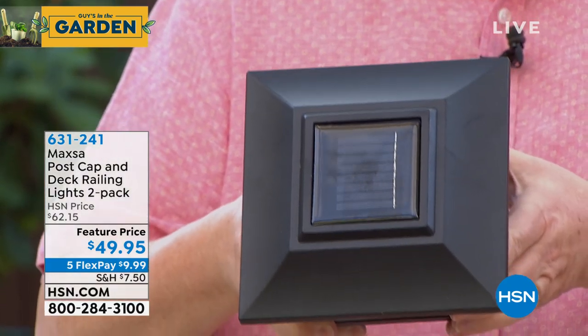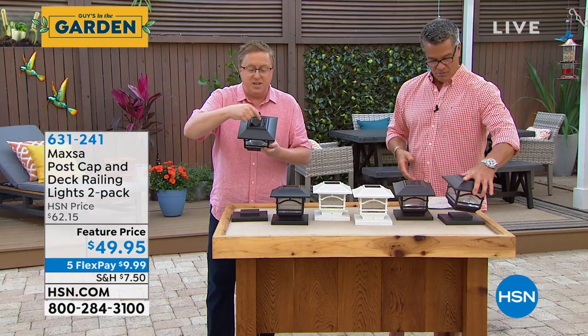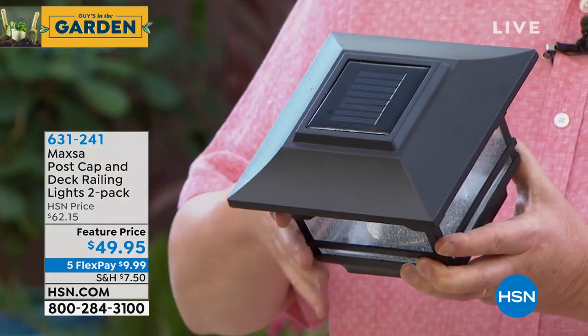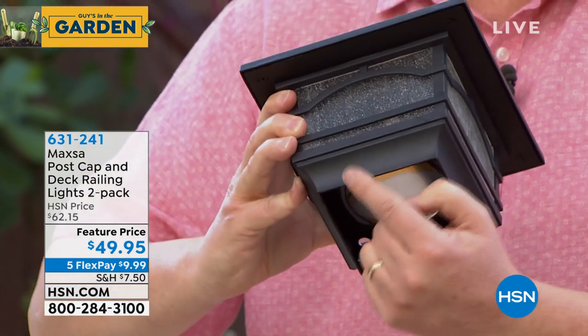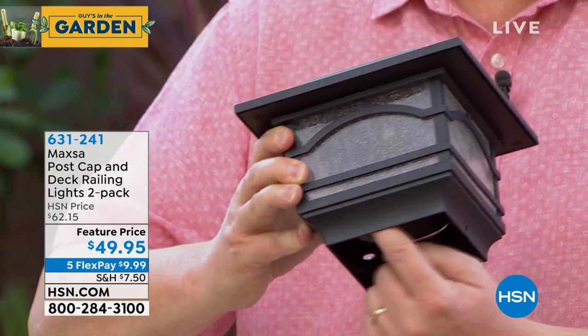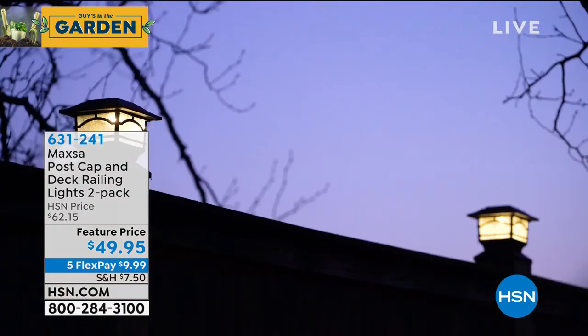How easy is it to put these things in? This is so simple. There are no wires involved. These are solar powered on top. These are completely weatherproof. There's no wiring, no installation, really. On the bottom, they call them post cap lights because they're 4 inches square on the bottom. So you just pop them on top of the post, any fence post. So they'll fit any 4x4.